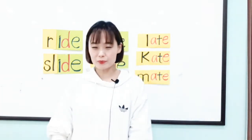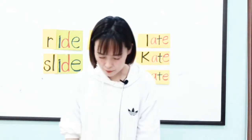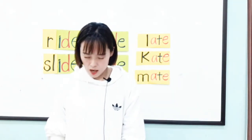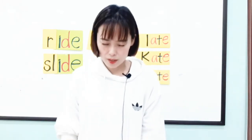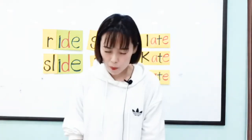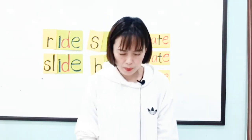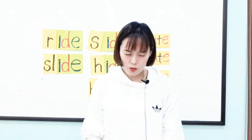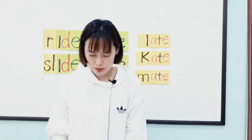Okay, let's pray. Heavenly Father, thank you very much for this fun phonics lesson. We learned a new sound, and we learned some new words again today. Father, please help us be more responsible and help us be more diligent so that we keep trying and we keep studying hard so that we do not forget. We pray in Jesus' name. Amen.